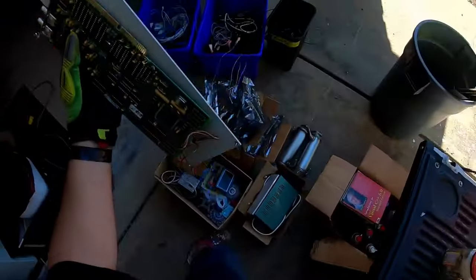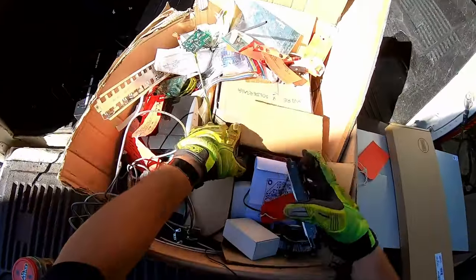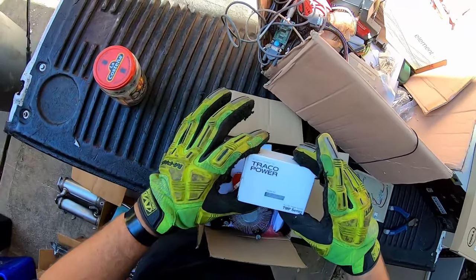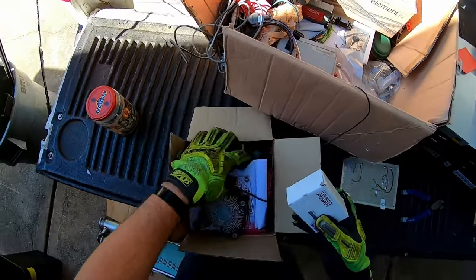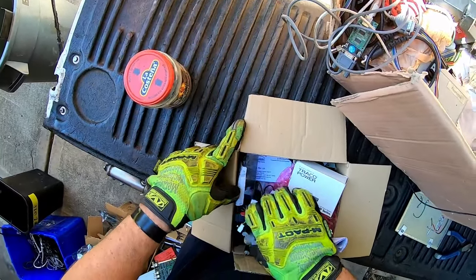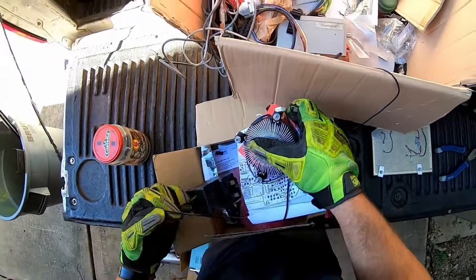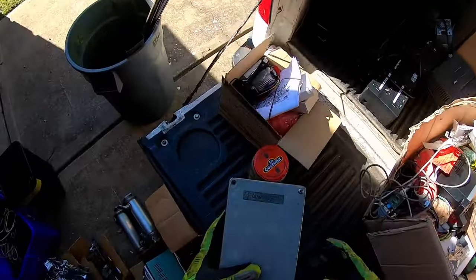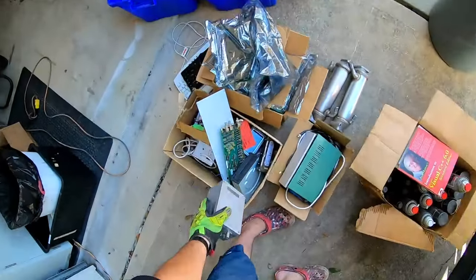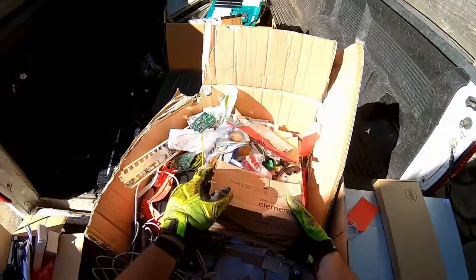DVD drive rejects. Let's see. There's another hard drive. Let's see, more computer stuff. Traco power, AC/DC power module. Looks somewhat new. Yeah, 250 volt stuff. There's another one. It says quadrature. Quadrature. Okay, quadrature.